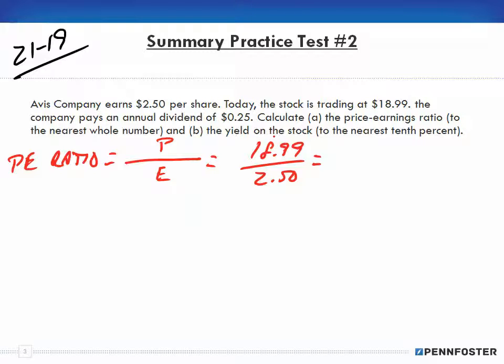$18.99 divided by $2.50 gives 7.596, but we're rounding to the nearest whole number. We're looking at 0.5, so we round up to 8. The price to earnings ratio is almost always shown in whole numbers.